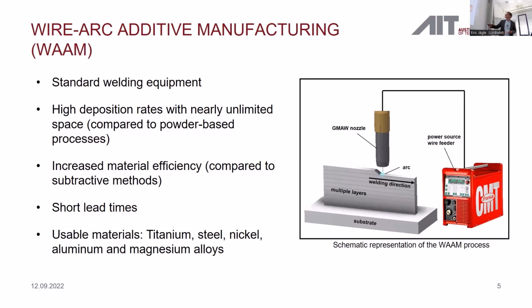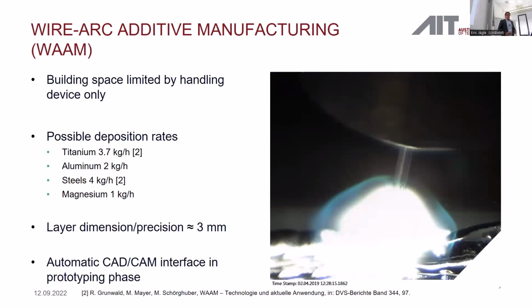The high deposition rates I already mentioned, with good material efficiency in comparison to subtractive processes. It is of course not as material efficient as powder-based processes. We have short lead times and in fact can use all materials that are weldable. The building space we have available if we use aluminum is nearly unlimited, just limited by the handling system itself. So the robot can reach several meters, and the typical dimension and precision is in the range of several millimeters. For generating more complex structures, one can use a CAD/CAM interface.